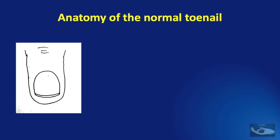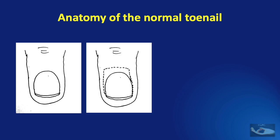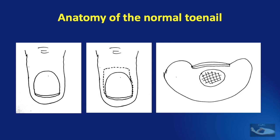Let us first understand the anatomy of the normal big toenail. This is the nail plate that is seen outside, but what we need to remember is that the nail bed and the nail plate extend much more proximally, covered by the proximal nail fold as shown, and a little on the lateral sides also covered by the lateral nail fold. This nail bed is closely applied to the terminal phalanx bone by multiple fibrous septae.